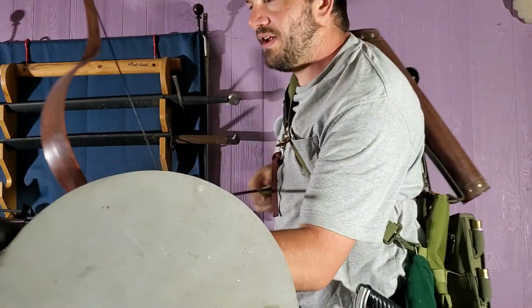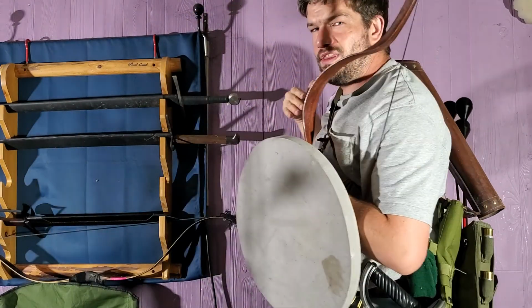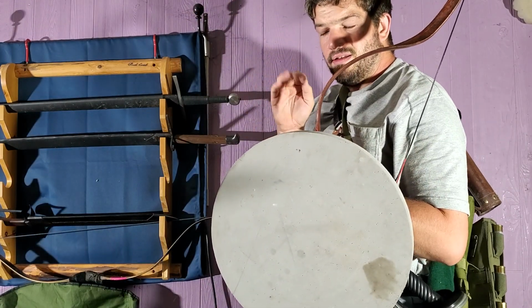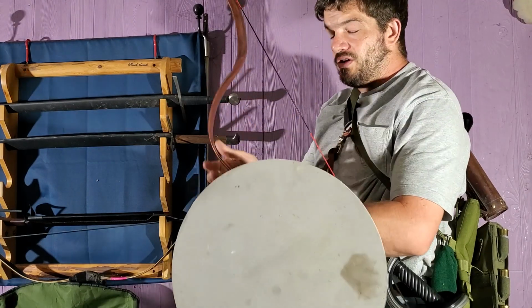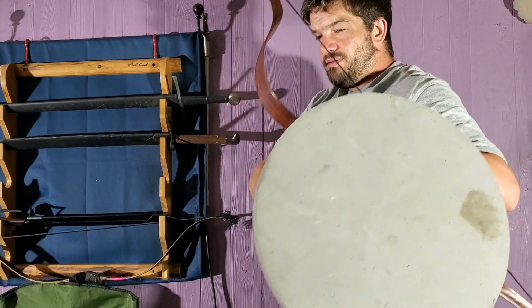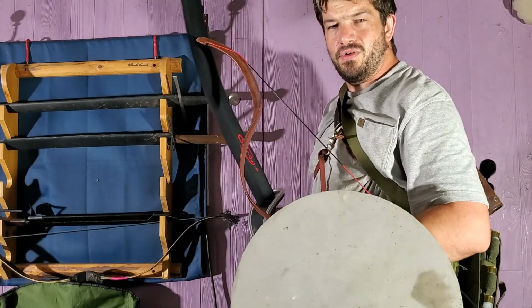shoot his complement of arrows, and then when the enemy closed, sometimes getting rid of the bow was too cumbersome. They'd either drop it, which is something that nobody wanted, or they would simply go to drawing their sword, and then they would have their bow in the way.